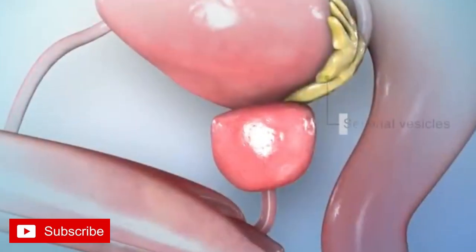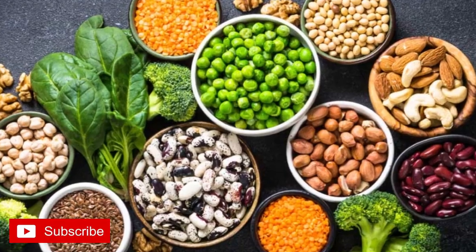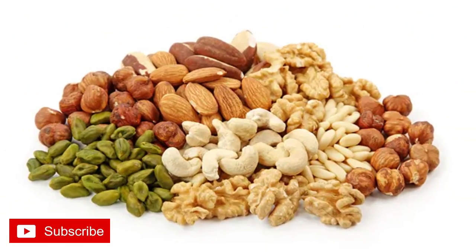You can find vitamin E in foods like nuts, seeds, and leafy green vegetables. Including these foods in your diet can provide your body with this valuable nutrient.